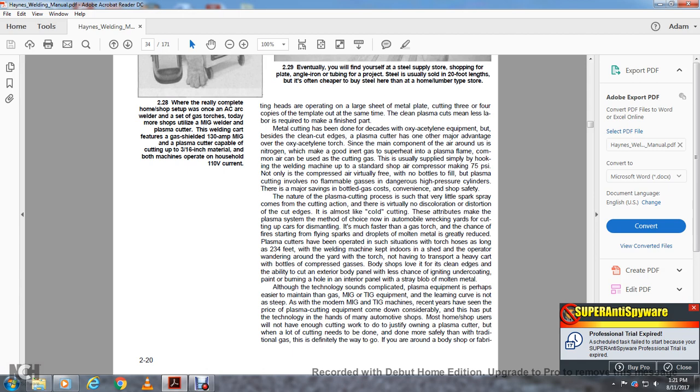Common air can be used as the cutting gas, usually supplied simply by hooking in to the welding machine a standard shop air compressor making 75 psi. Not only is compressor air virtually free, but there are no bottles to fill. Plasma cutting involves non-flammable gas without dangerous high pressure cylinders. There are major savings in bottle gas cost, and convenience and shop safety come with the nature of the plasma cutting process. Very little spark spray comes from the cutting action, with virtually no discoloration or distortion of the cutting edge, almost cold cutting.